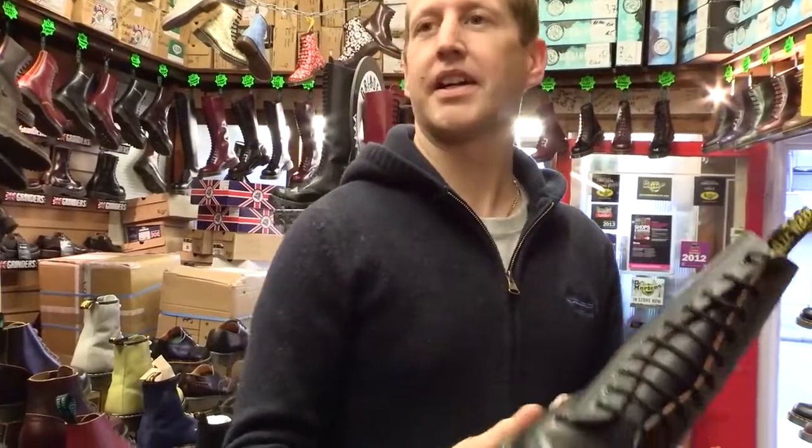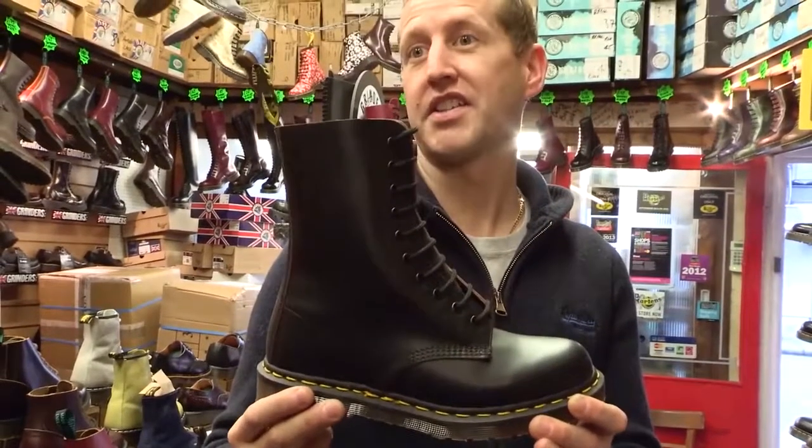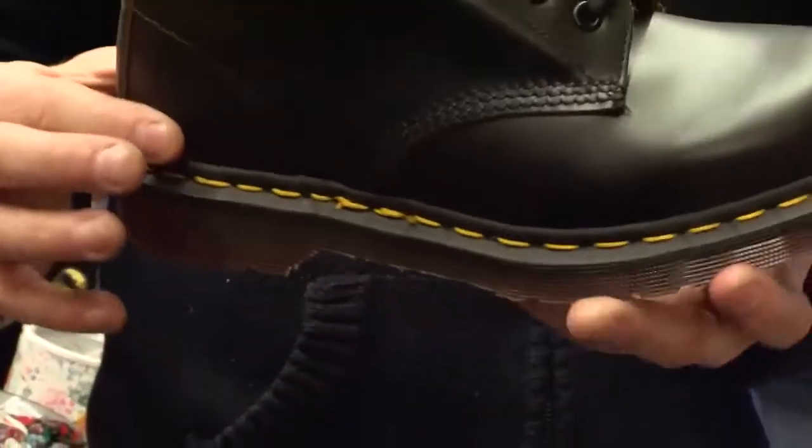So this is a replica of how they first came off the production line in the 1960s. So it's the same leather, the same cut sole, wax yellow stitching, and it's got the backing inside there as well.